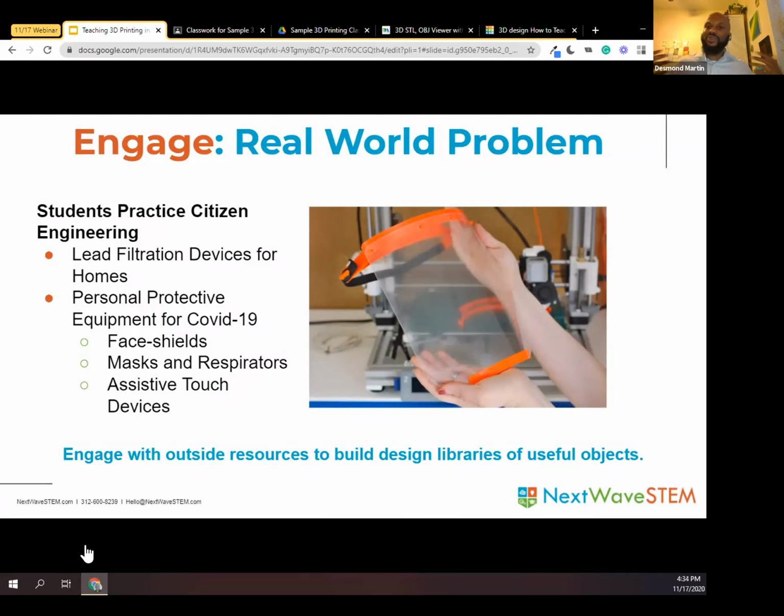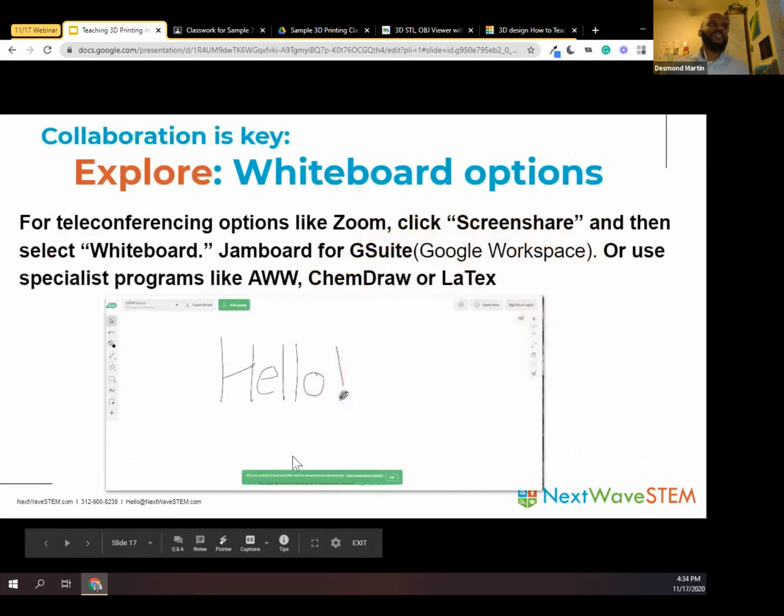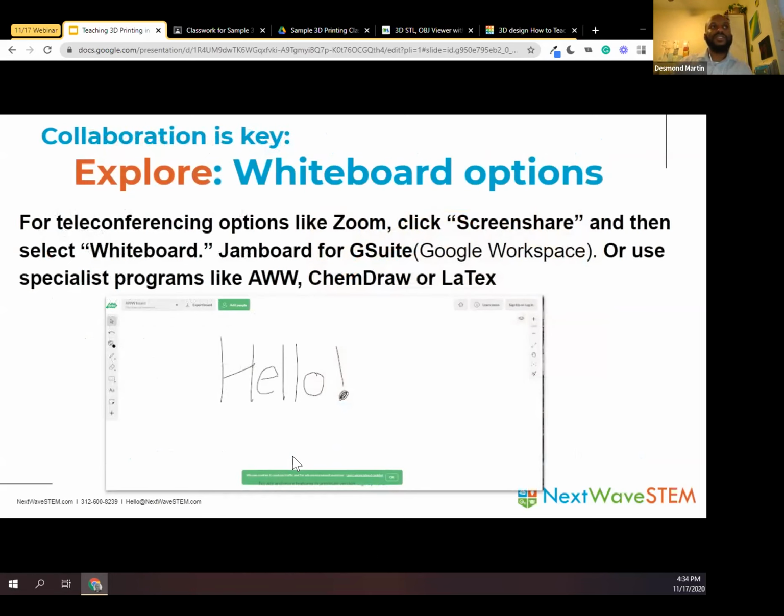Our students have been using 3D printers to actually solve these problems, making and designing for vulnerable populations, for first line responders. Our students are able to engage with a real problem. As we move through an instructional model, we understand that collaboration becomes key. So as they're designing, they're not just working in the design inside of Tinkercad, but they're also using the technologies that allow them to meet in class like Zoom or Google Meet.